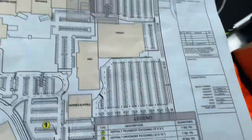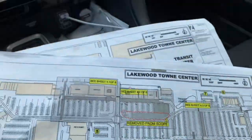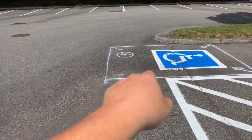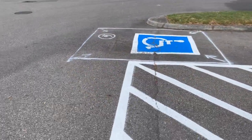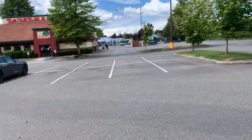Okay, back on sheet 4, I'm showing you patch number 6, which is over by Pizza Studio. Pizza Studio is right here. This is a simple little 8x8 patch. There's Pizza Studio right there. And then you got this ADA stall marked as number 6. You got a piece of iron right in the middle of that ADA symbol there, okay? Last thing I'm going to show you is the concrete sidewalk that's over there, over by my tweaker friends.